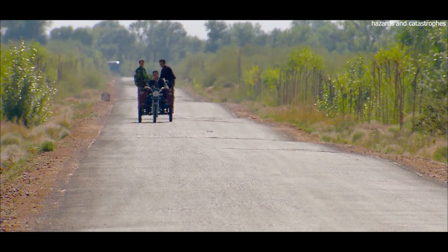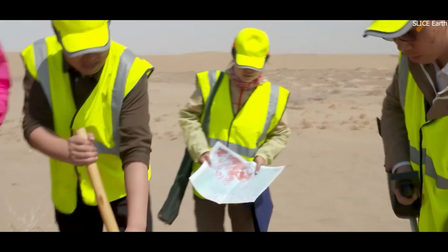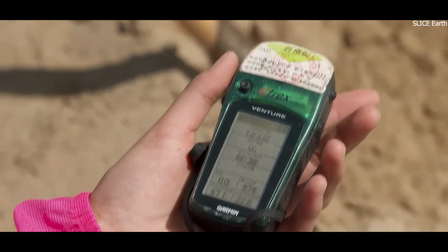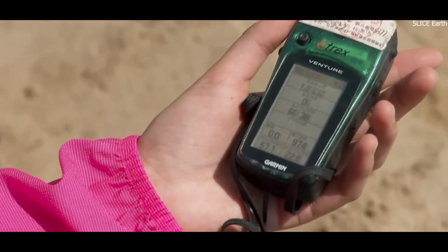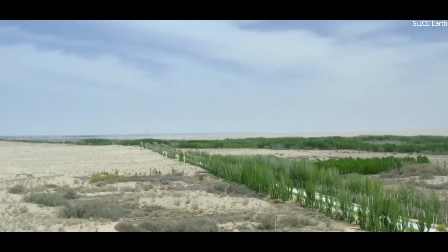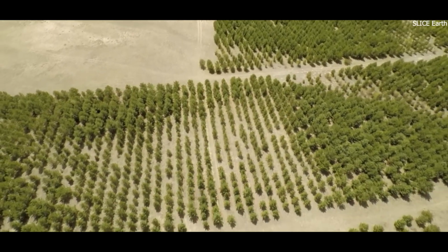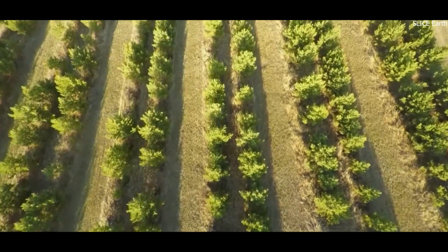In response, the project's methods are changing. Scientists are now testing irrigation systems that use far less water by delivering moisture directly to the roots. They are also adding grasses and shrubs to create ecosystems that mimic nature more closely. Different plant species can share water resources more efficiently and reduce the risk that one disease destroys everything.